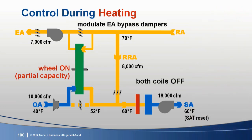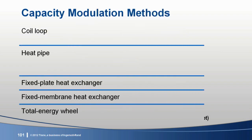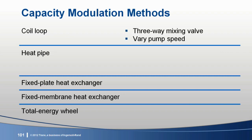Again, the approach for modulating the capacity of the energy recovery device differs among the technologies. Many coil loops use a three-way valve to reduce the flow rate through the supply side coil when less heat transfer is desired. Alternatively, you could equip the circulating pump with a VFD that could reduce the fluid flow rate and reduce heat transfer.